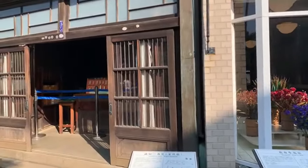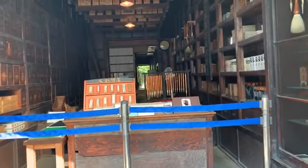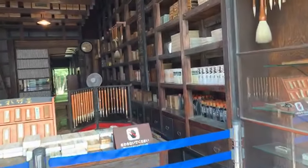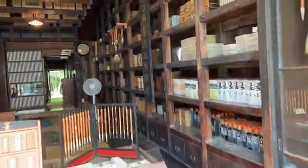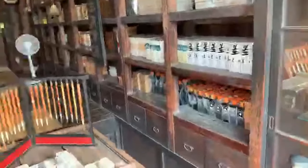This here is a stationery store. Wow. Check this out. Look at this. Could you imagine this? That is dope.